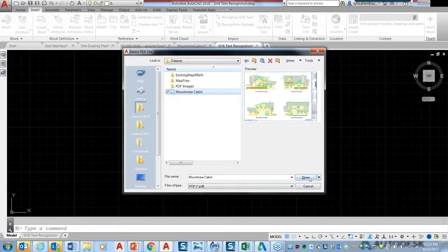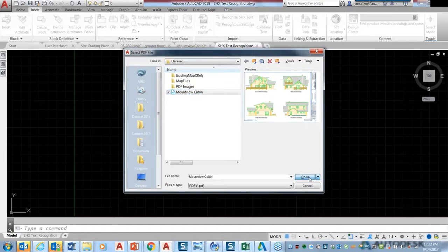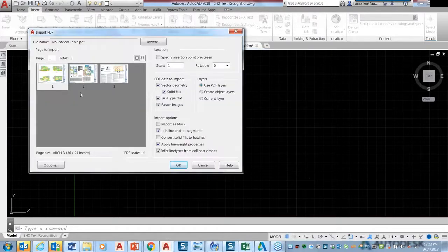It has a nice visual, which it didn't have before, which I appreciate. And then you simply select the page that you want to bring in. Can you bring in more than one right now? No. Someday, but not yet. And then basic information, scale factor. So if there's like a 1/4 inch equals a foot, you'd want to scale this, right? 48 or whatever the situation is. Easier to scale it here than to scale it afterwards. We're just going to bring this one in 1:1.